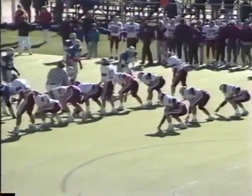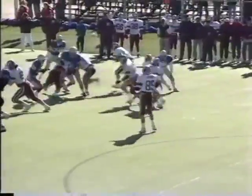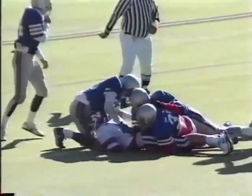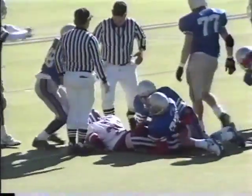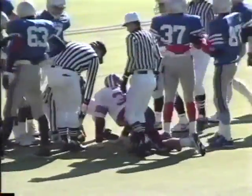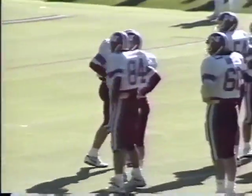The Redmen offense is out. They lead 7-0 already. Handoff, Becker trying the left side, hit, and he's going to be hit. See where he's marked down. He had to get to the 30-yard line for a 1st down, and depending on the spot, he may be short. Going to be very, very close.